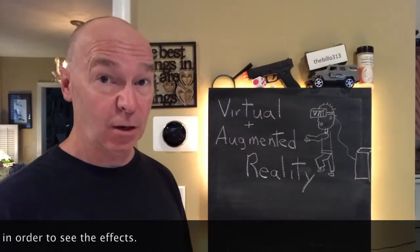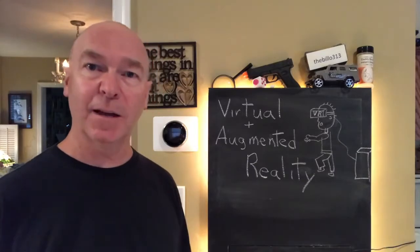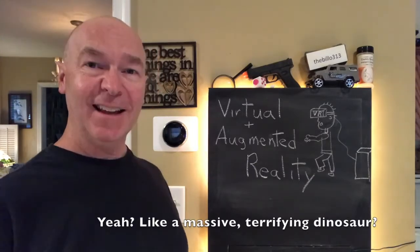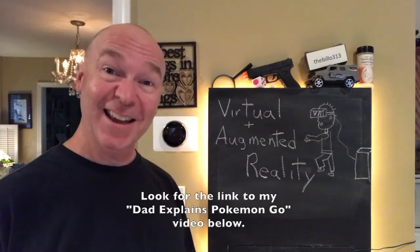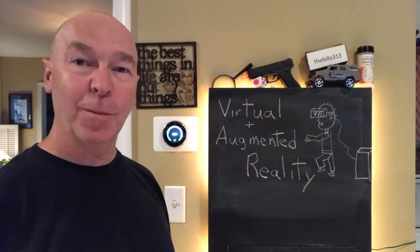99% of what you're seeing in augmented reality is the real world, and then they add something else. For instance, a couple years ago they came out with Pokemon Go. As your kids and your neighbors' kids are walking around holding their phones up in front of them, they saw the real world, and occasionally they would see a Pokemon on their phone. And here's another example of augmented reality.